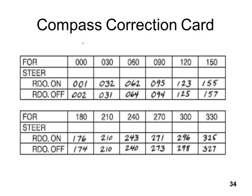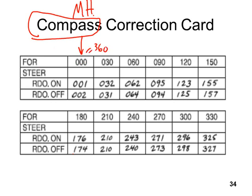But it says if you want to fly a magnetic heading, and this is all magnetic because we're talking about the compass, so we're going to do everything in magnetic. If you want to fly true north, 000 is the same as 360 because there's 360 degrees in a circle. We're not going to worry about the radio off. If you've got the radio on, you should fly so the compass says 001, but you're really flying 000. You notice here it's off 2 degrees, 2 degrees. Look, here's off by 5 degrees.